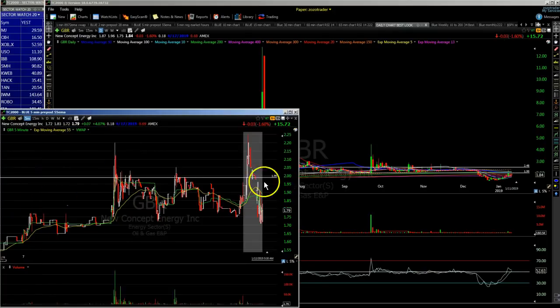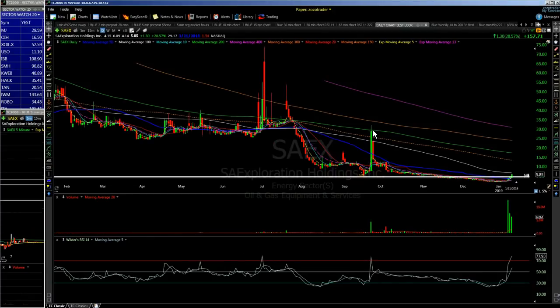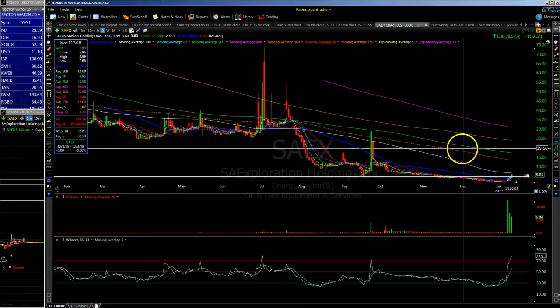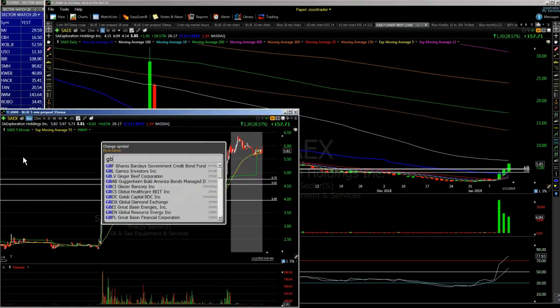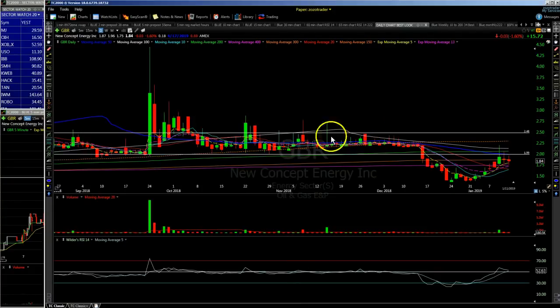GBR. Now oil stocks, we actually got a trade in this after hours on Friday. SAEX was moving up in the after hours on Friday, a big move up. By the way, this is another stock I'll have on watch for tomorrow and for the week ahead. But as far as GBR, we got a trade in this on Friday as SAEX was moving up. We played this one over $2. It popped up almost to $2.25. So this name will be on watch as a sympathy move to SAEX.